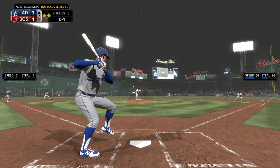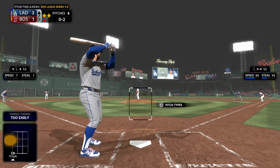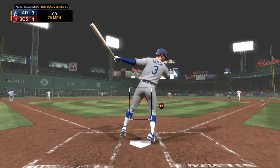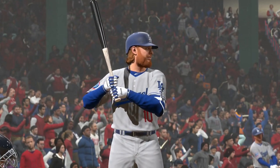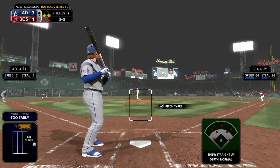0-1. Here's the pitch. The knee buckler, and he swings and misses at it. So he goes back-to-back with the same pitch and got him to chase it both times. He's clearly not picking up that pitch very well. So he was confident doubling up. Does he triple up on it? It's always tough to go back-to-back-to-back.